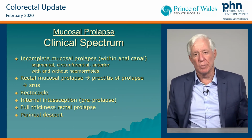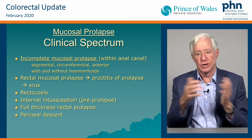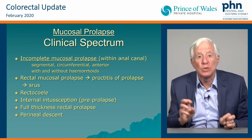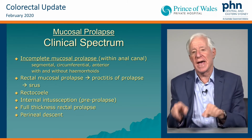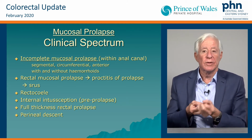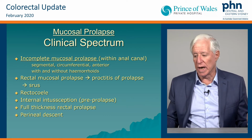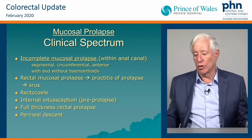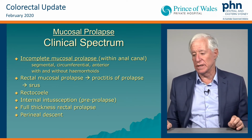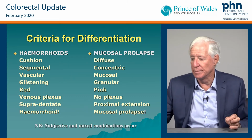So there's a clinical spectrum of mucosal prolapse. I've talked about hemorrhoids, but you can actually get more of that from straining. You can get incomplete mucosal prolapse above the hemorrhoids, between the hemorrhoids. That's why we need to go back and reband areas often in 11% of people. And you can get the rectal mucosa bulging down, producing a proctitis of prolapse, Mawson's change, etc. And of course you can get full thickness prolapse and the whole pelvic floor sinking, particularly with the girls after multiple babies. So all these are a spectrum, and hemorrhoids are just the beginning of a spectrum.